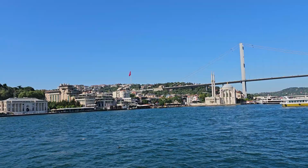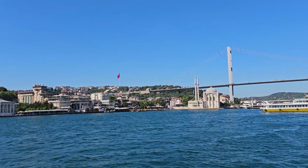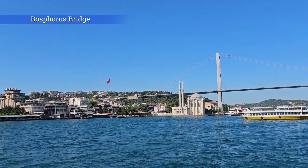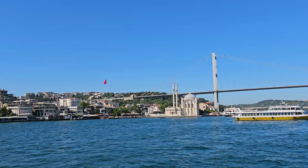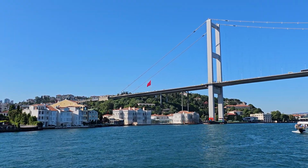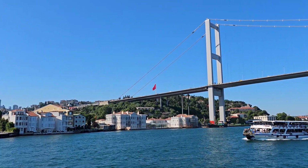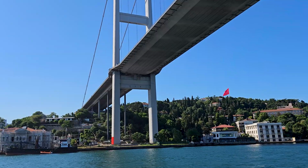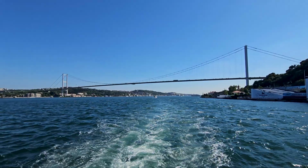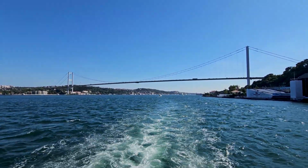As we approach the heart of the strait, we come face to face with the iconic Bosphorus Bridge, a breathtaking symbol of Istanbul's unique geographical position. This engineering marvel gracefully spans the waters, directly connecting the European and Asian continents. Opened in 1973, it was the first bridge to link the two sides, serving as a vital artery and a powerful visual representation of East meeting West.